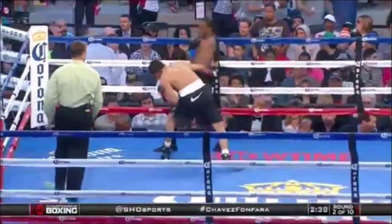The check hook is a weapon you absolutely have to have within your arsenal if you want to beat a pressure fighter, because a lot of the time when they become very aggressive and they're just going to charge towards you, a check hook is one of your best escape routes.